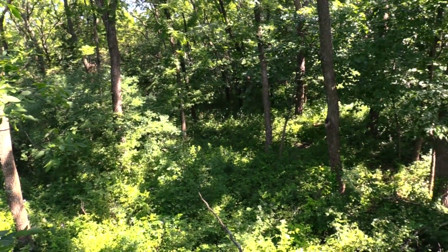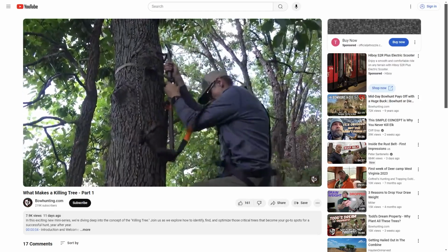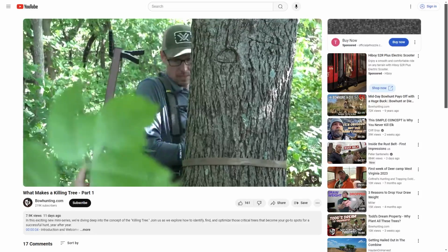But in some cases there's just spots that are going to be good. Why not throw a tree stand up in there and get yourself set up for success? So different than Todd's part 1 spot where he found the tree the first time setting it up, and he started killing bucks out of it and it stayed there ever since. Mine has evolved over time. Mine kind of started back in 2019, and now we've worked our way through a couple different trees until the one that I believe is truly the killing tree. So without further ado, let's dive into it.